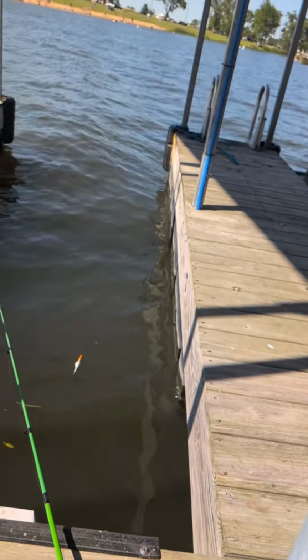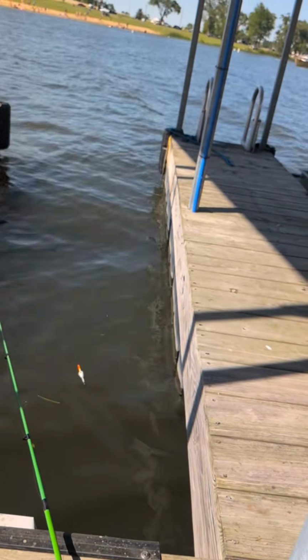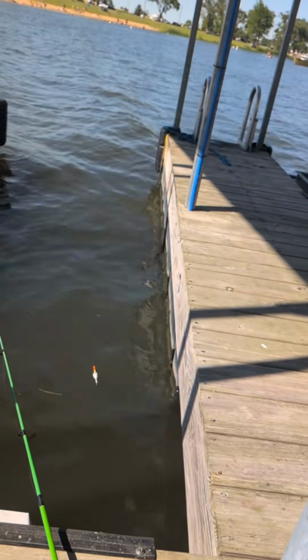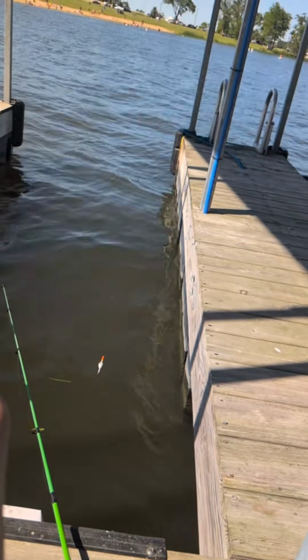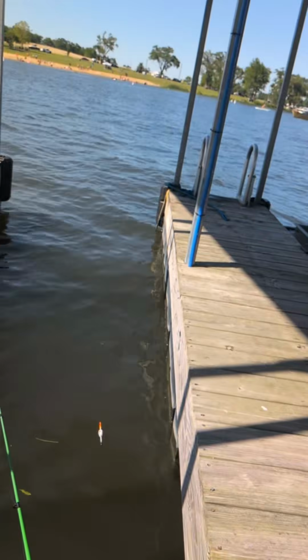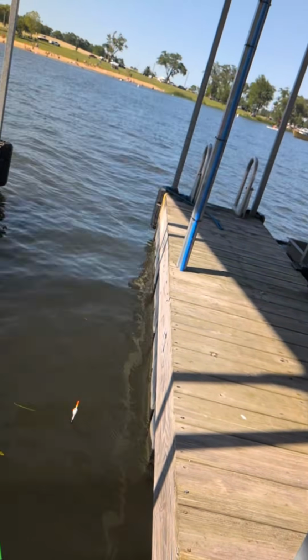We have snapping turtles too, but I've only seen people catch the soft shells, and they get huge too. But yeah, I've only seen soft shells get caught before over here. Yeah, it's rare to catch a soft shell turtle over here. Snapping turtles are more common. Gotta be careful with those, or else they'll rip your fingers off.